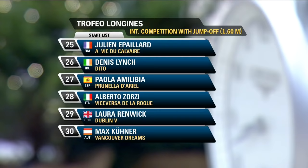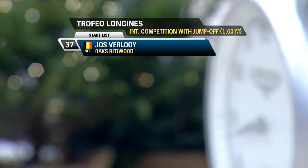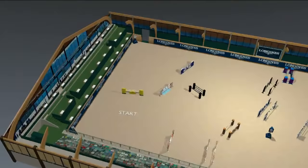The course builder is Javier Treviño, whom we saw in action 2 weeks ago in Madrid to great effect. Again, we'll see some of his trademark here on this track. Now, it's both a difficult choice for the riders, but it's also a very difficult choice for the course builder.